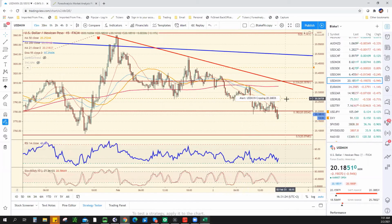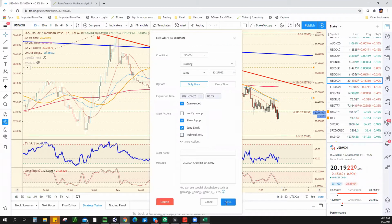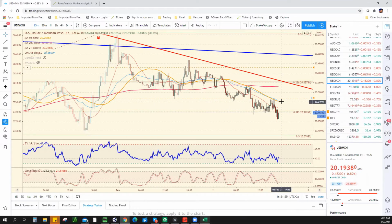So I'm looking at, you can see I have an alarm set up at 20.26. This is kind of where I'm looking. I want to see that break. And then I might say, okay, maybe stocks might come down a little bit. But the market's just open. It's a little volatile right now.